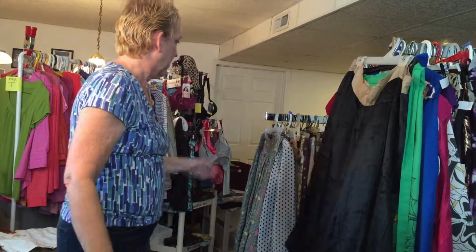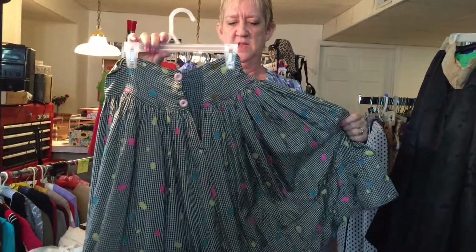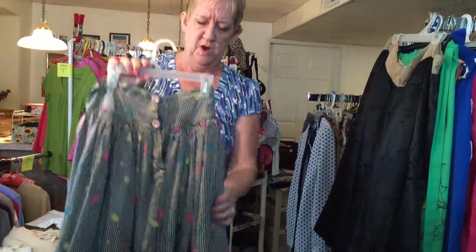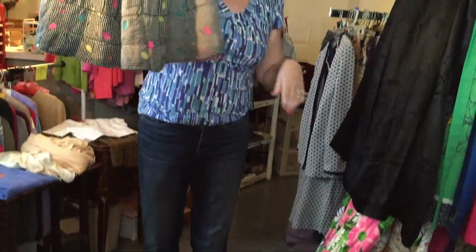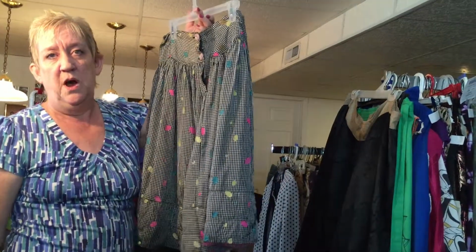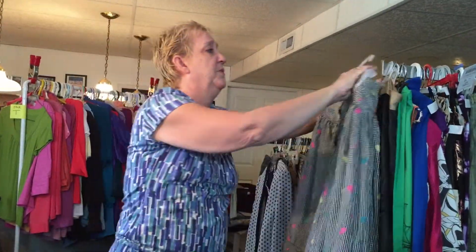But here's another cool skirt that might be from the 50s. Still, I'm not sure about that. This does not have a tag either. It's probably handmade. But that would make a great costume for Halloween too. And that's a tip. If you're looking in the thrift stores, look in the Halloween sections right now because they might have some really good vintage stuff in there.